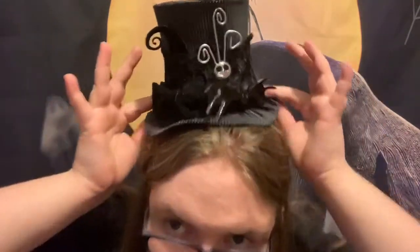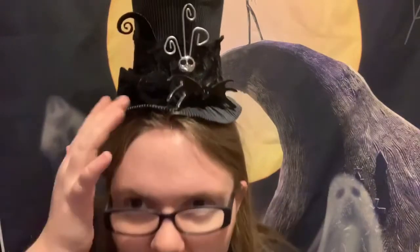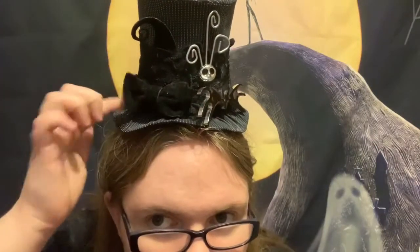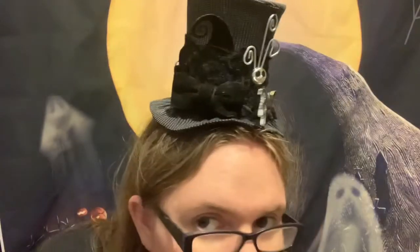First thing I wanted to show you was my little hat that I got at the thrift store for $1. I found out later this is a park exclusive that sells for about $16.50, so it was an awesome deal. But even if I had to spend like 10 bucks on this at a thrift shop used, I probably would have, because I don't think they sell these anymore. But look how pretty that is.